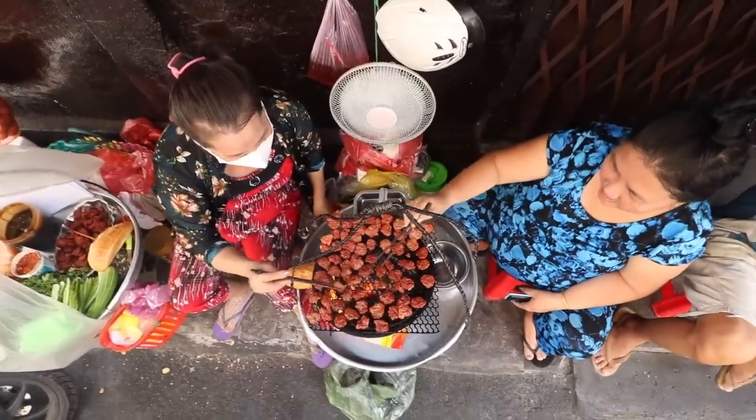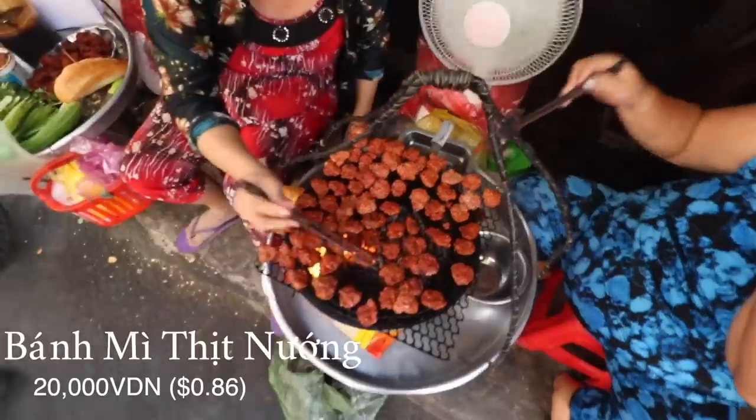Here at the last one, going for Banh Mi Thịt Nướng. I know you probably heard of Bún Thịt Nướng. Well, this is going to be it in a Banh Mi form.